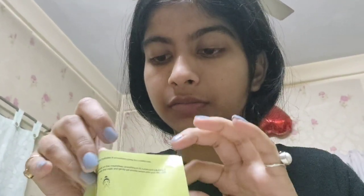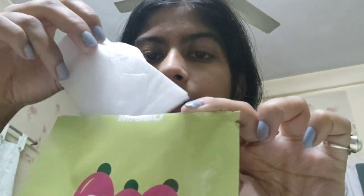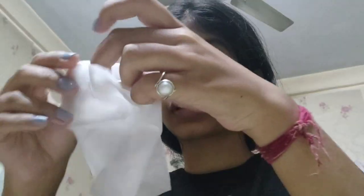Yeah. And these were for 200 for 4. Plus tax. It has a lot of serum, I must tell you. Like, I can't underestimate it. Just because it smells really good.